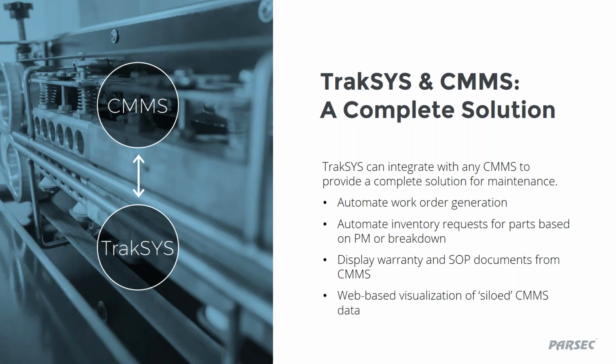We've got other customers who just don't want to make the investment for a full CMMS and want to do some maintenance functionality directly in a tool like TrakSYS. We can do that as well. So as we go through the demonstrations, keep in mind this integration between TrakSYS and CMMS is very flexible. We can do things completely within TrakSYS. We can integrate with existing CMMSs and really everything in between. So, a really important point.